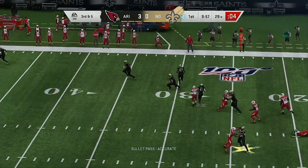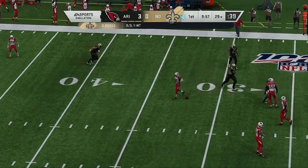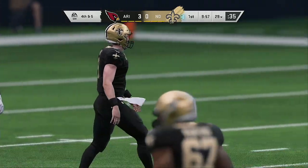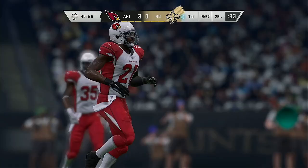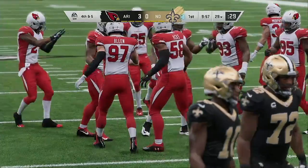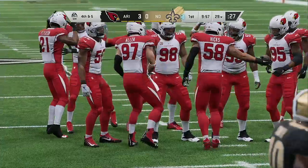Breeze now. And this is going to be incomplete. And 3rd down is a key down in any game you play. And 3rd down defense, something we've got to watch in this one. Got to be effective on the passing downs. That's a pretty good first step right there.